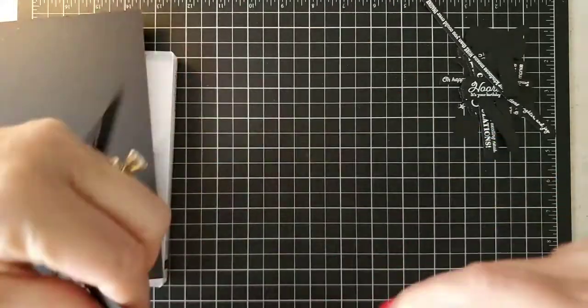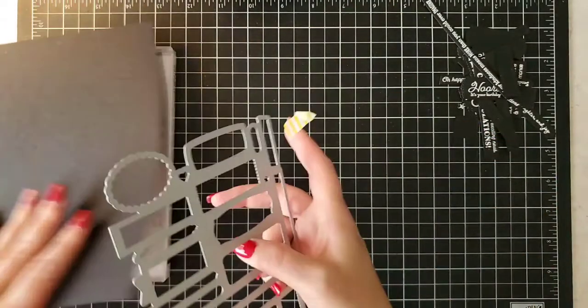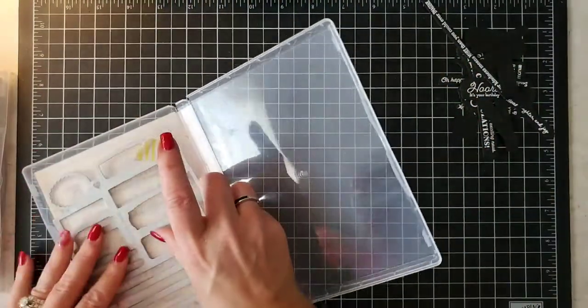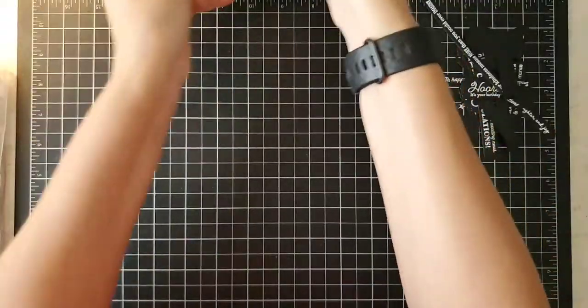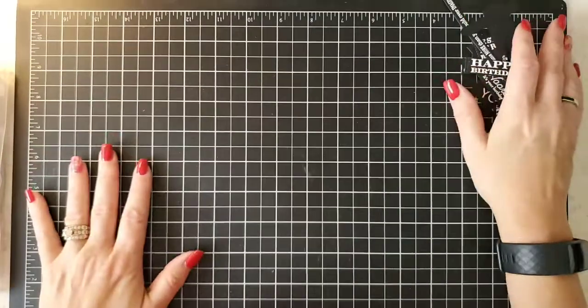And I love that they came out with another stamp set in the annual catalog that coordinates with the same die. So I'm just going to put that in there and save that for later. Okay, so these are all my sentiments. So I'm just going to put those aside, okay?